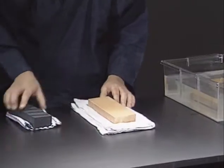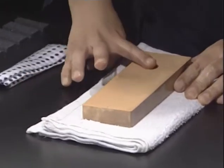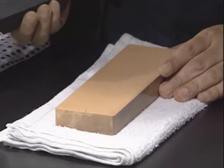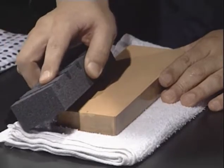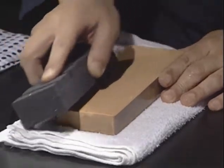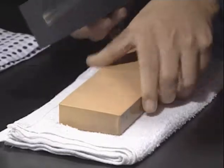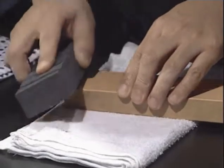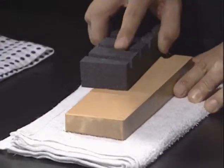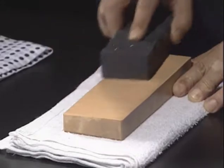Now I will show you how to use the stone fixer. You need a stone fixer to maintain an even surface on the sharpening stone. First, we grind off the edges on the long sides of the stone. Next, we grind the short sides. Finally, we grind the flat surface of the stone until it's smooth and flat.